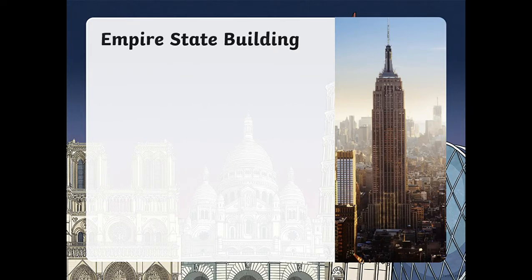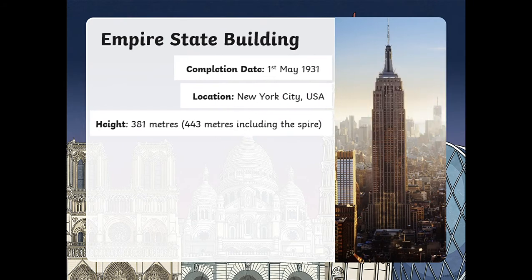This building is called the Empire State Building. So the Empire State Building was completed on the 1st of May 1931, and it's in New York City in the USA, which is America. Its height is 381 meters, but if you include the spire at the top of it, it's 443 meters high.